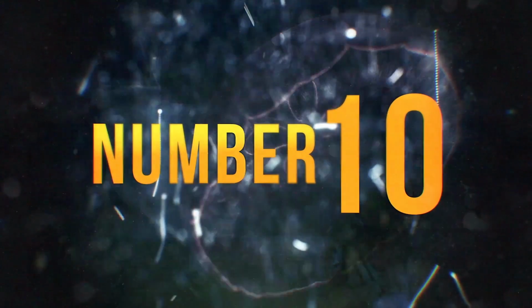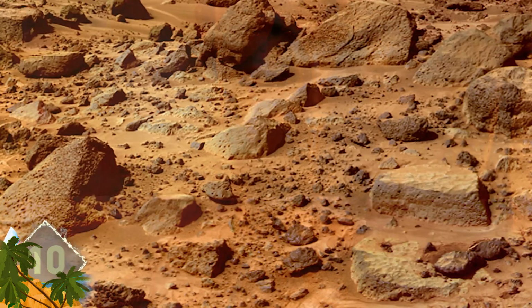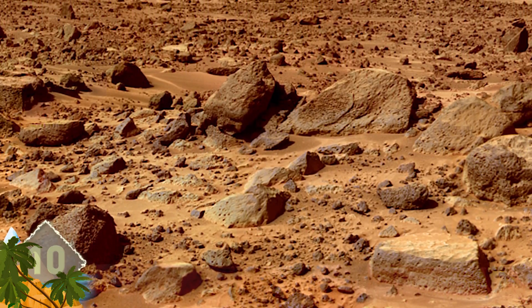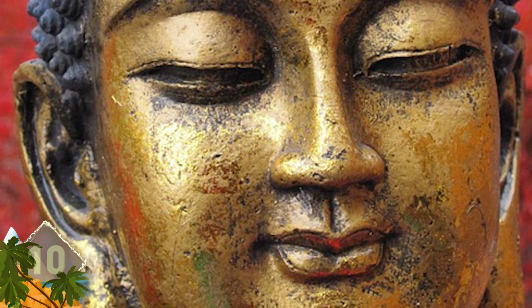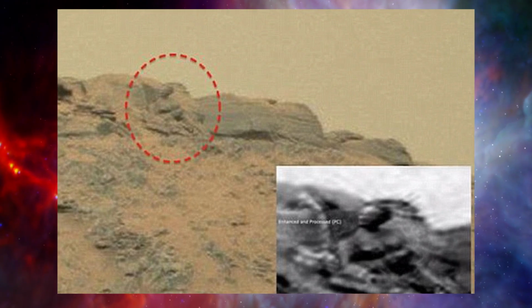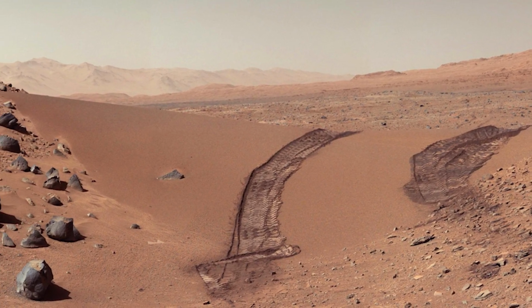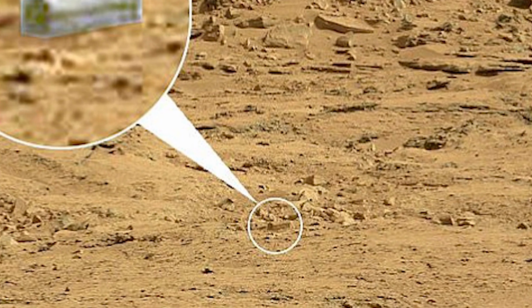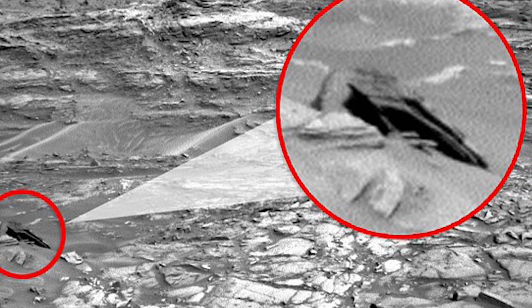Number 10. The Buddha was known for his enlightenment, but should he have been known for his space travel? Recently, a rock formation was spotted on Mars that some claim greatly resembles Siddhartha Gautama. UFO specialist Scott C. Waring claims that closer scrutinization of the images reveals the presence of shoulders and a plump stomach. Around the time the Martian Buddha was discovered, additional sightings on Mars were reported, including what appears to be a type of military bunker or casket, and even the Star Destroyer from Star Wars was claimed to be seen.